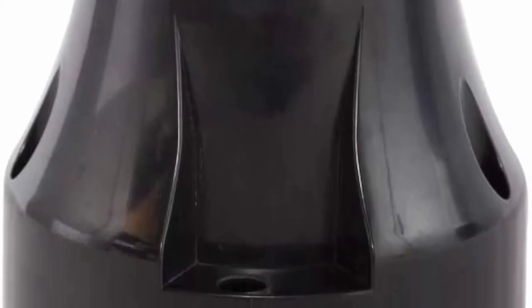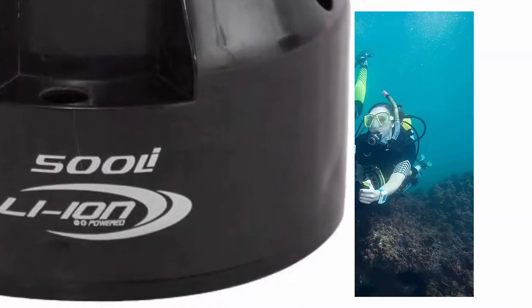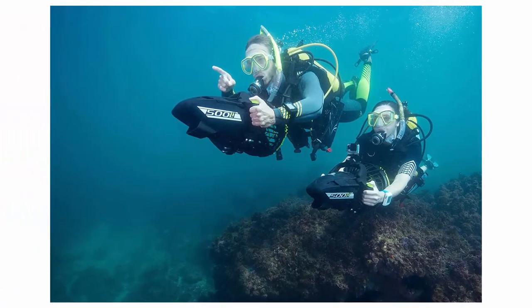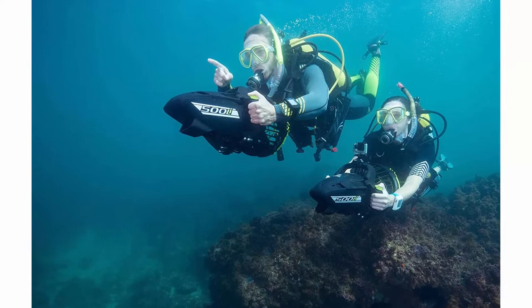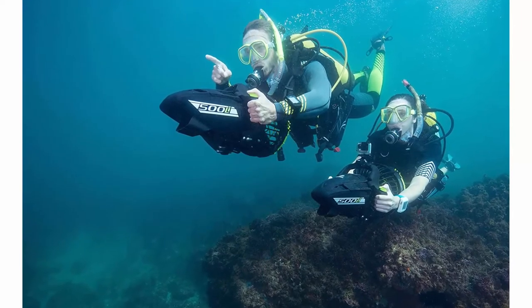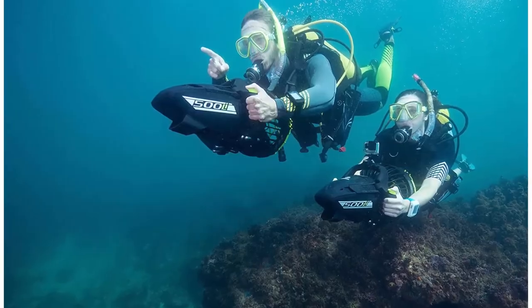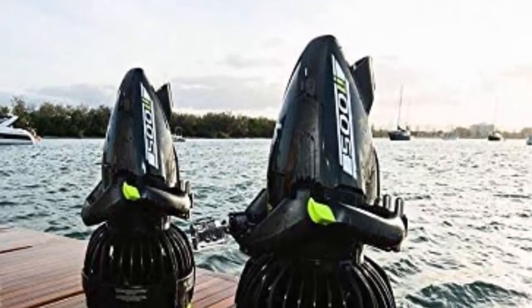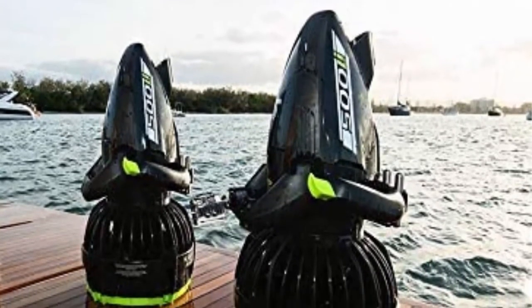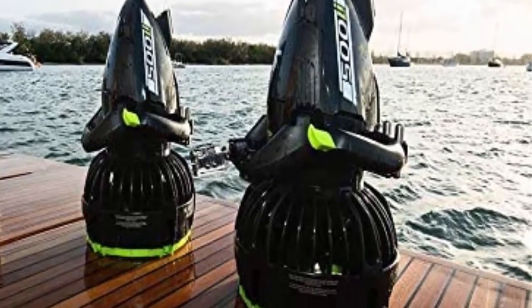Since this Seascooter has a total runtime of 90 minutes and the ability to go up to 4.35 miles per hour with a maximum depth of 130 feet, you can reach those awesome dive spots quicker and spend more time navigating the deep blue sea. A Seascooter wouldn't be complete without a thoroughly constructed waterproof casing and circuitry to prevent accidental flooding and make maintenance easy. Scuba diving is fun, but you can make it more fun with the Yamaha Water Seascooter.